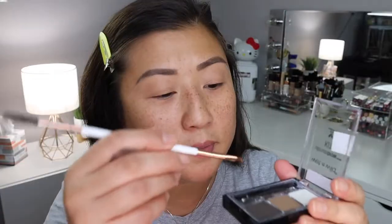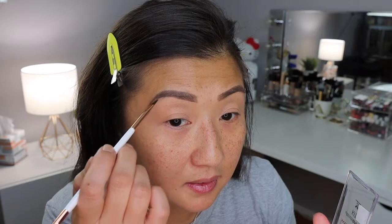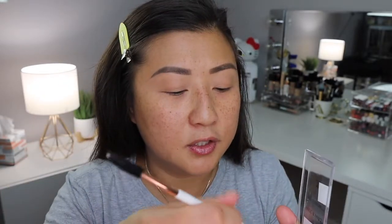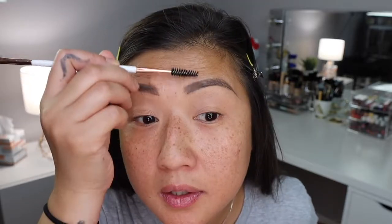I'm just gonna use my own because I feel more comfortable. How do you take this out? I don't know. So I'm just going to mix the colors like I normally do when I'm using my Anastasia powder. Just going to fill in this little part here that I removed accidentally. Ooh, that dark color is actually a little too dark. So let's just stick with the lighter brown. Clearly that powder is just too dark, but that pencil was like a perfect shade.